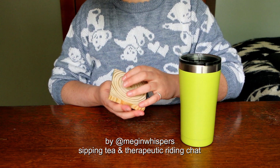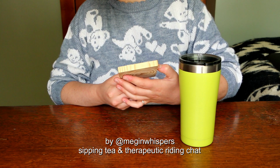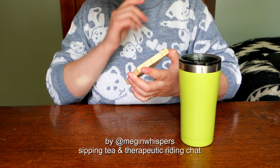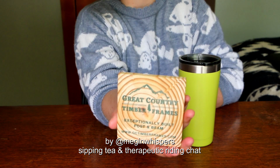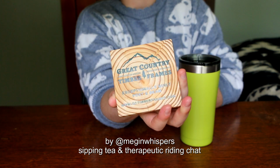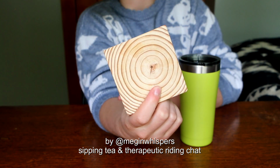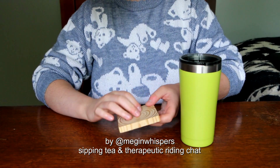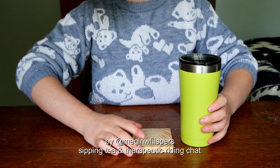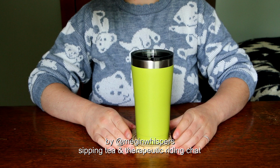This coaster actually came from a timber company called Great Country Timber Frames. Exceptionally built post and beam. So this is probably just a piece of scrap wood that they turned into a coaster. But it's very effective because I love using this thing. So I keep this on my desk over in this corner pretty much all the time. I always hold my drinks.